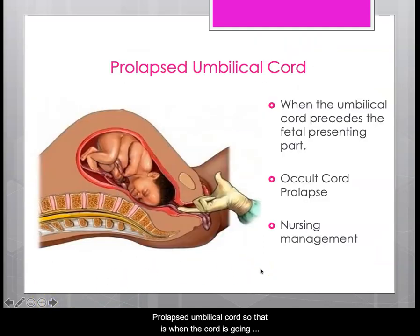Prolapse umbilical cord. So that is when the cord is going to precede the fetal presenting part. So the cord comes out in front of hopefully the fetal head, but if there's a breech presentation, it could prolapse in front of the breech presentation as well. This can happen when the water breaks. Women who have polyhydramnios, so an excessive amount of fluid, you're more likely to see a prolapsed cord when their water breaks because of the large amount of amniotic fluid that could potentially start rushing out.